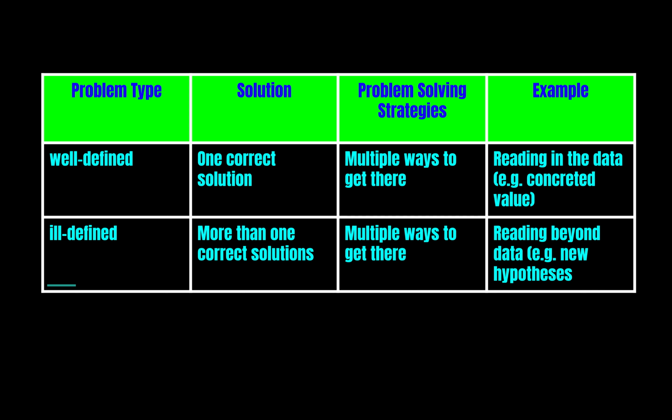An example for a well defined is reading data, where there's a concrete value. Like if you are reading information, a set of numbers, you just have to look for one answer. Like mostly in math, when you add, there's only one answer. And when you multiply, there's only one answer. There's only one correct solution. It depends on how you work on the solution or on the sum, the answer, but there's only one correct value.